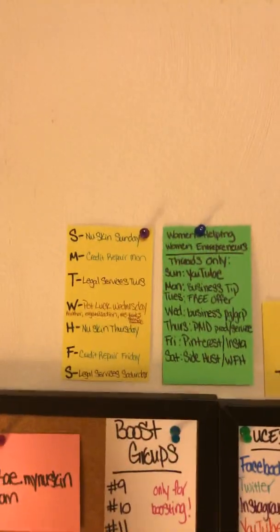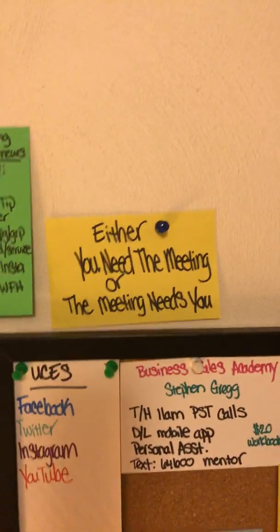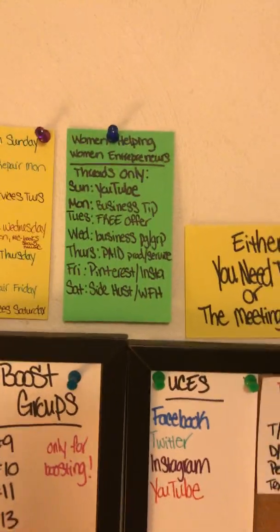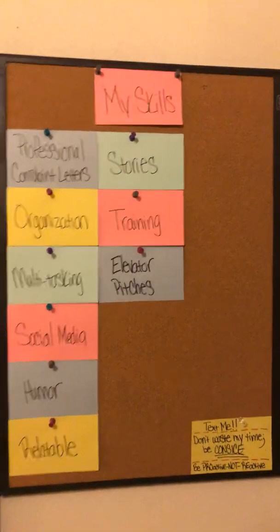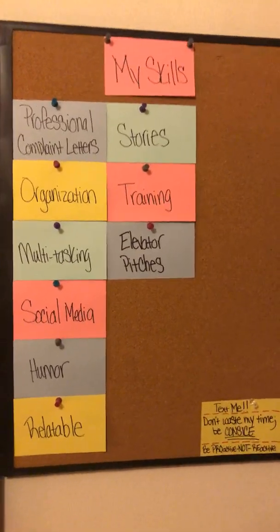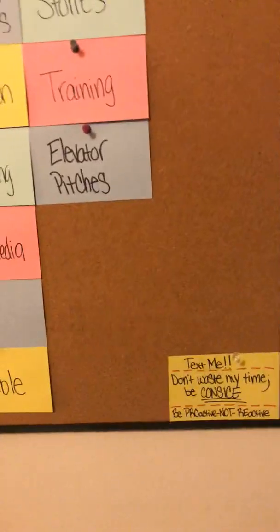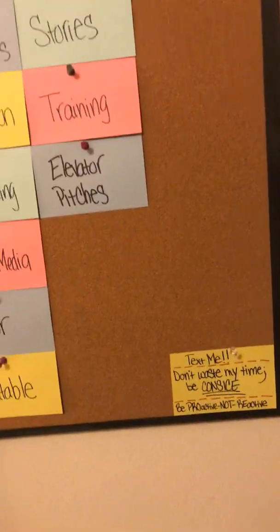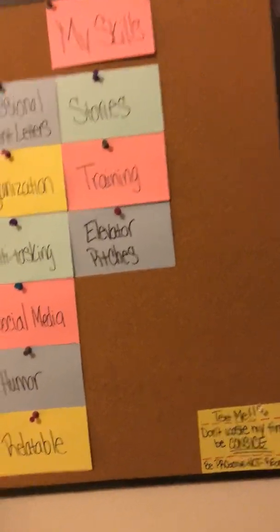Then up above, I have little notes for what company I want to focus on during which day, little encouragement posts, this group, what you can post on what day. And then we have my general one, which is my skills, because sometimes I forget, like, what am I good at? And this is, I hate when people are like, call me, and it's just like, you could have texted me that. So again, this is kind of my personal board.